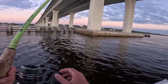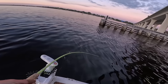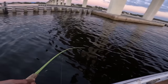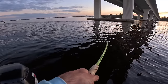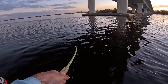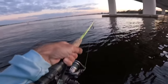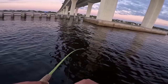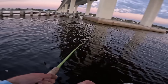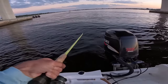It's like the magic hour right now. The sun is setting, and we're slowly starting to lose the light, and these fish are chewing. There he is. Got one on the shrimp, finally. There we go. Oh man, this is a big fish here. Oh. Now I've got proper tackle to keep this fish out from the structure. Or not. Nope. Oh gosh. That was close.